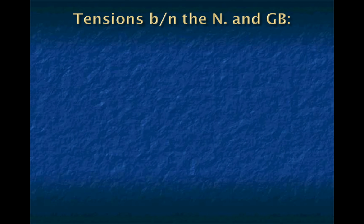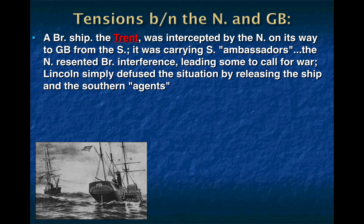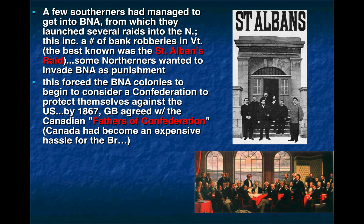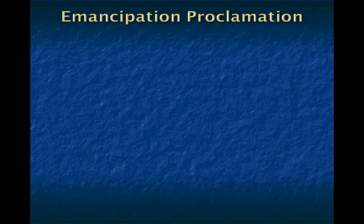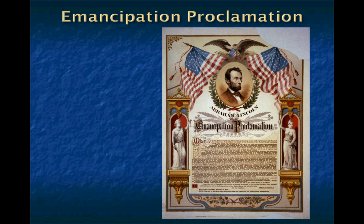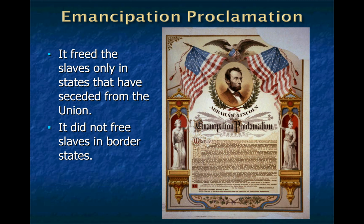Skipping the Great Britain part, and we'll go right to first 2 years of the war. It's not even close. The South is absolutely smashing the North. But on January 1st of 1863, Abraham Lincoln issues the Emancipation Proclamation. This freed all slaves. So we're just going highlights here, right, folks? First 2 years of the war, the South only had better leadership. They were fighting a war in the South and on the border states.